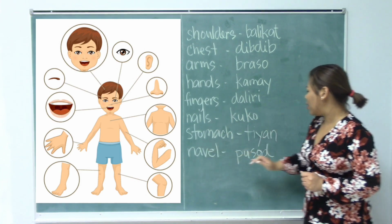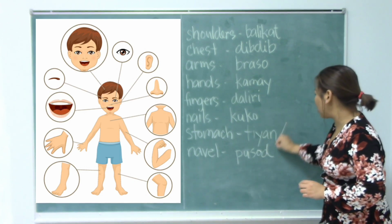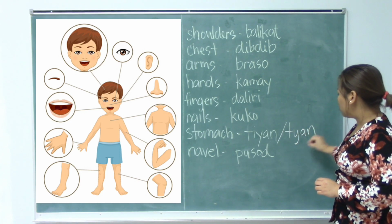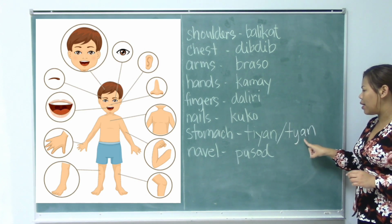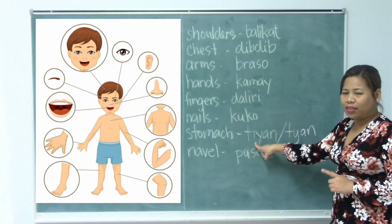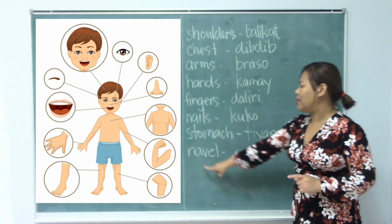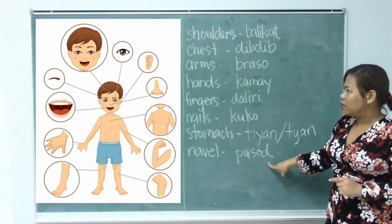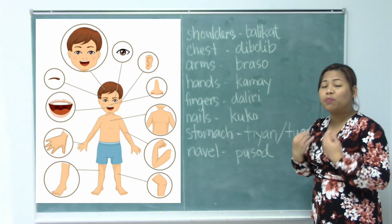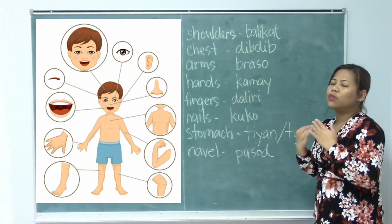Okay, stomach is tiyan. We can say tiyan or we can contract it. We say chan. It would sound like T-Y-A-N, chan, but we don't spell it like this. We always spell it with the I. So stomach is tiyan or chan when you say it. Navel is pusod. Or maybe I should include the heart. The heart is puso, one of the most popularly used terms in the Philippines.